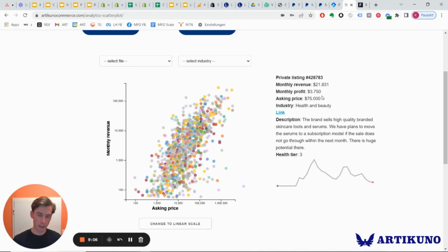I think a multiple of 3 is quite expensive. So to cut to the chase, a lot of the stores we see are in the range between a 1 to 3x net profit multiple, meaning that if you make $100,000 in profit per year, you will typically list anywhere from 100,000 to 300,000, and I think most stores are in that range. There are obviously a few factors that determine where in this range you are, right?